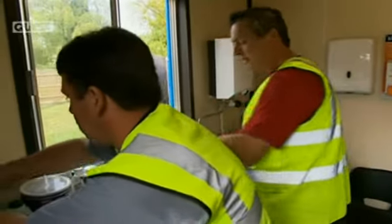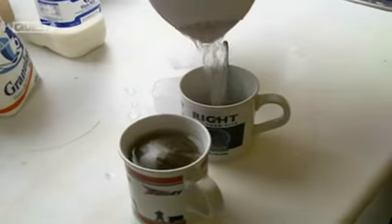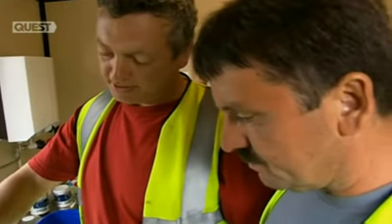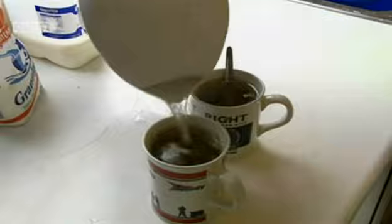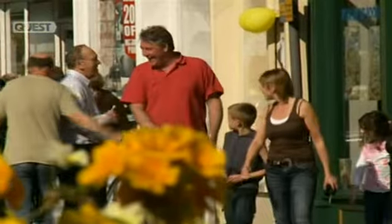How many sugars do you like? Just a small half. Good job we got the water on now, Will. To save you, isn't it? It's the only thing that keeps us going, Tony. Is a little cup of tea. Proper cup of tea. You need a cup of tea. Look at this. Only 2 cups. I'll remember that. I'm off to get some grub.